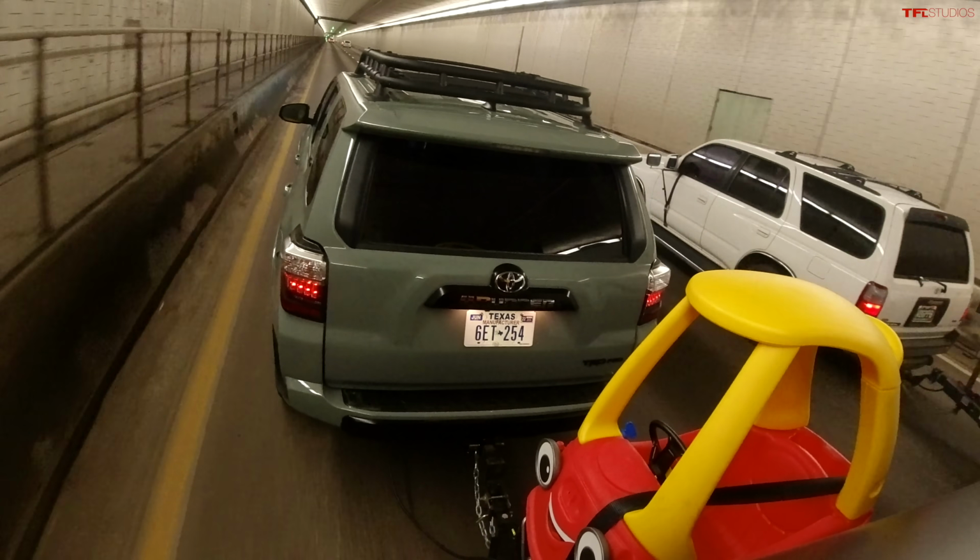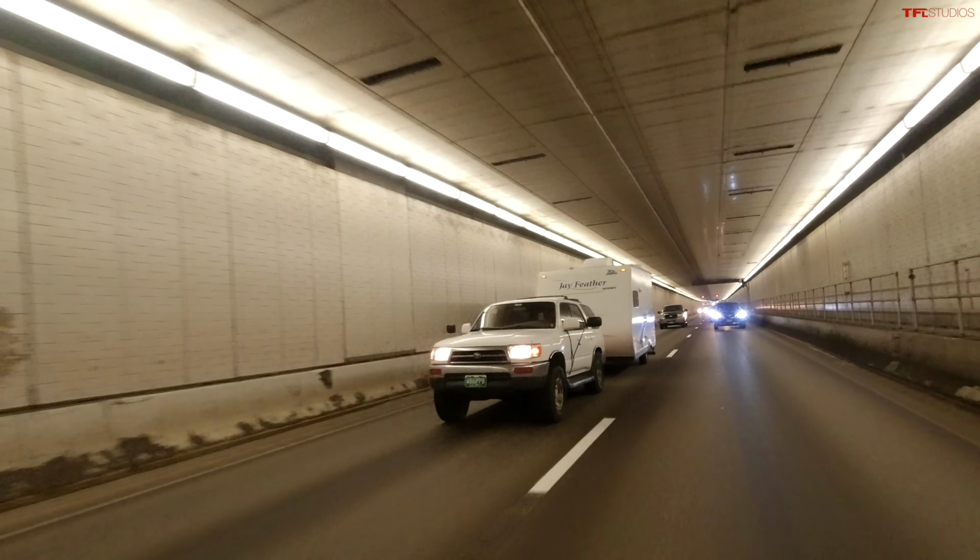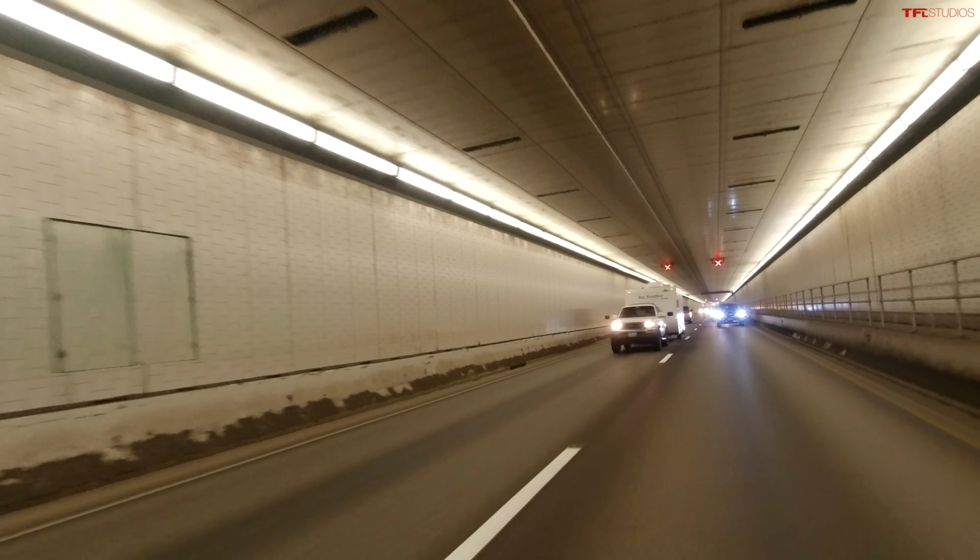Oh dude, look at this. Yeah, that guy's squatting quite a bit in his, that's an old 4Runner. Holy. Yeah, he doesn't have the Fox shocks that we have, Andre. All right, let's hook up the Subaru. Call it done.